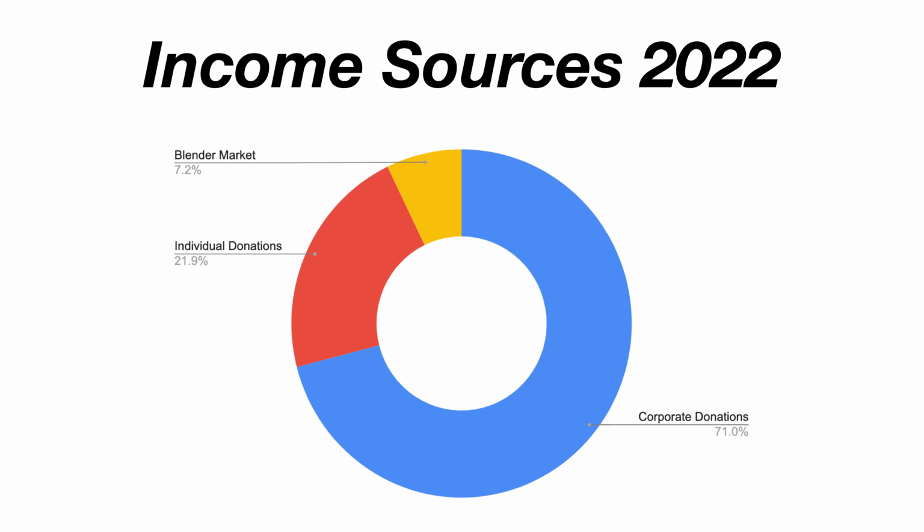And in 2022, 71% of the income of the Blender Foundation was from corporate donations. The rest of the income is from Blender users, either direct donations from individual users or indirect donations through Blender market sales. 29% of the income of the Blender Foundation is of course not insignificant, so individual donators help the foundation a lot as well.